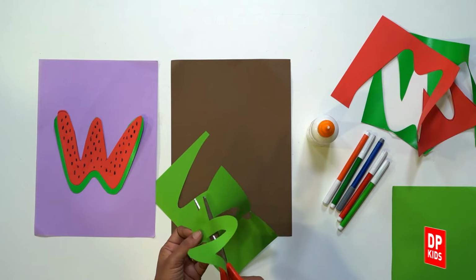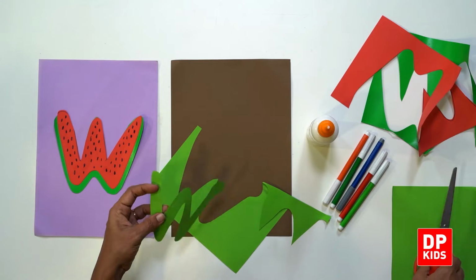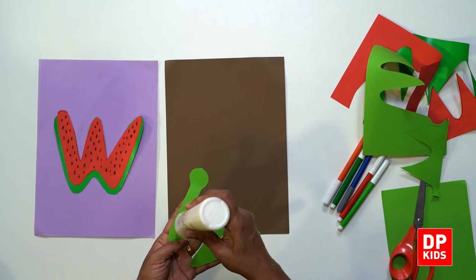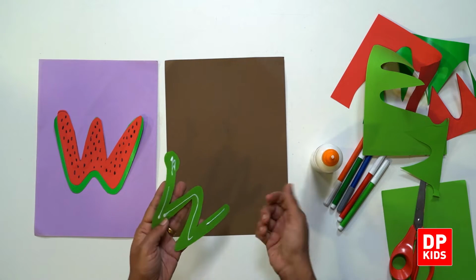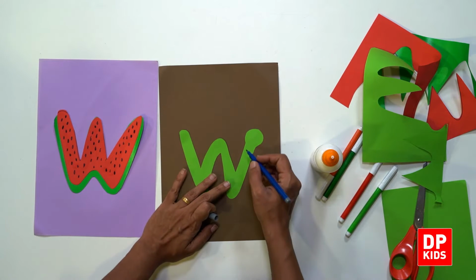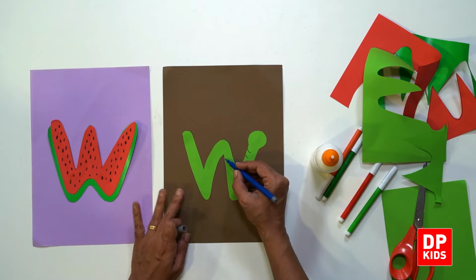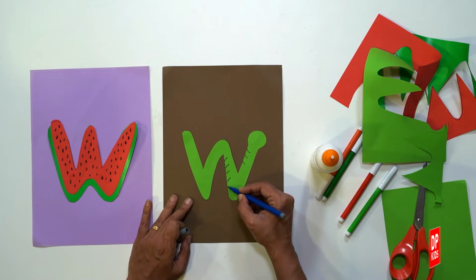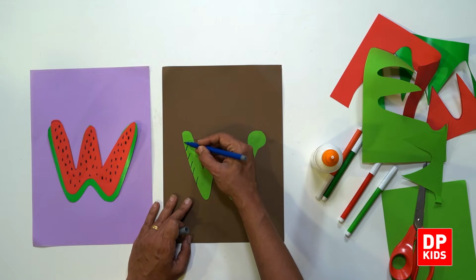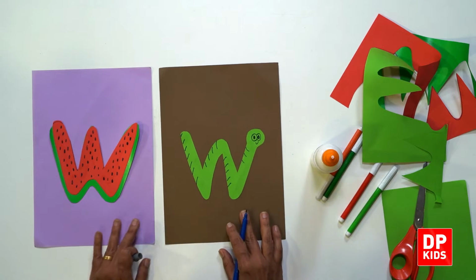Kitty. Yes. So, worm. Paste this here. We'll draw his body. Then from this way, and the worm has 2 eyes. Here we go, the worm.